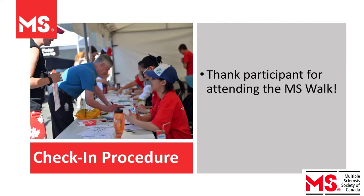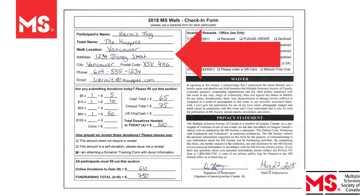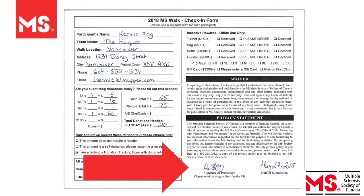First, thank the participant for attending the MS Walk. Take their paperwork and have them stay with you while you check. Check the check-in form. Check for the name and signature. Make sure that the participant has filled out their name and contact information, and that they have signed the waiver.